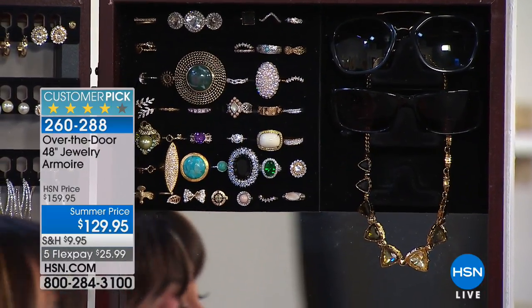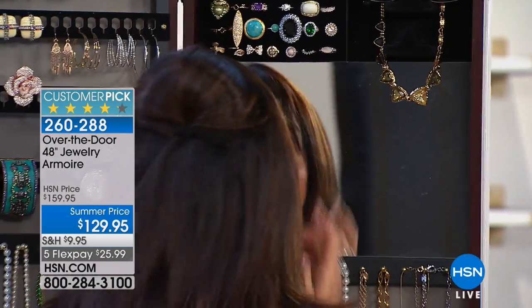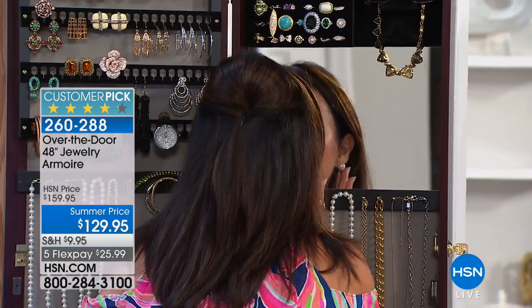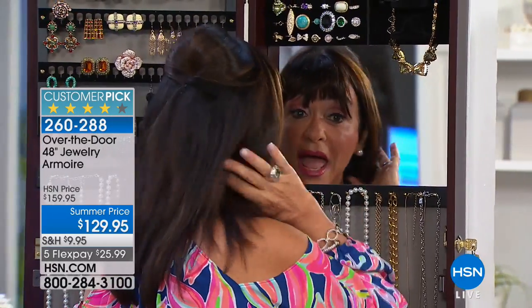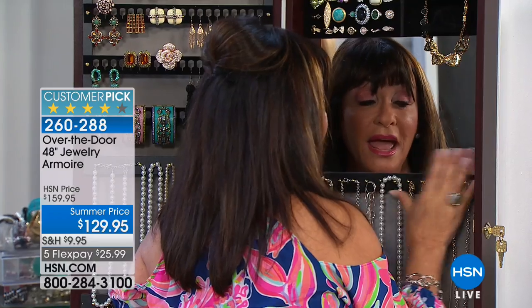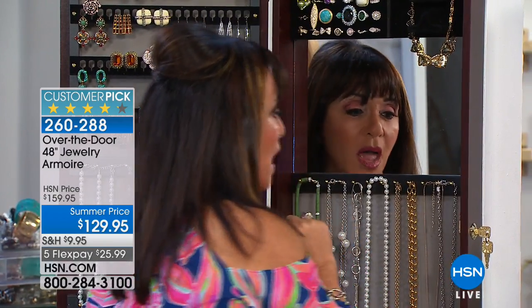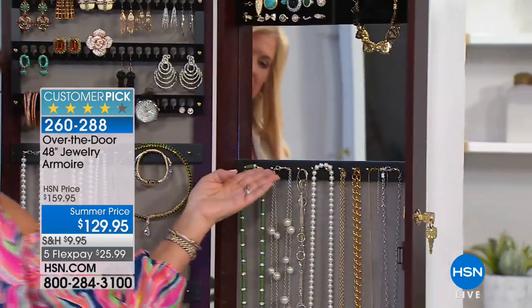Now, come a little closer, because I love this part. This is the mirror on the inside. I like it because I can get really super close to put my earrings in, and I don't have to open and close the door. I could look right in it and be able to choose in the morning and say, I like that earring. No, I'm going to try a different one. Right below it, I have another 12 hooks.